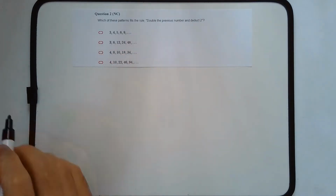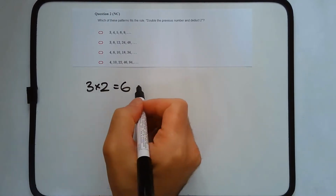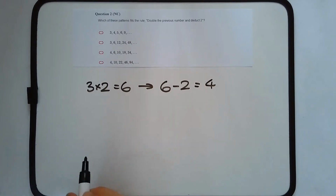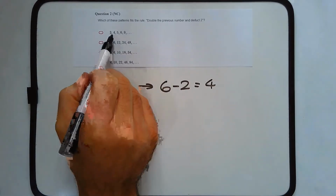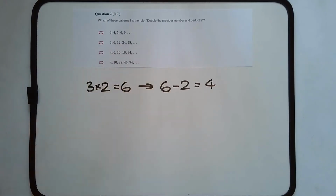Let's test the first option. Let's start with the 3. 3 times 2 is equal to 6. And then we're going to subtract 2 from 6, and that equals 4. And that gives us the next number along. But just to make sure that the pattern holds true, we need to test the next number as well.